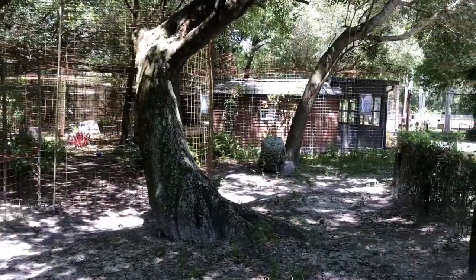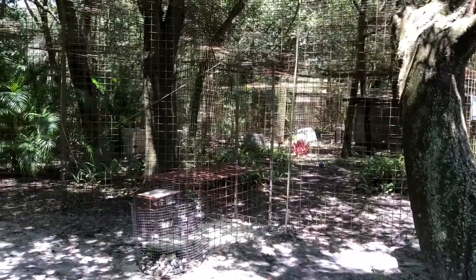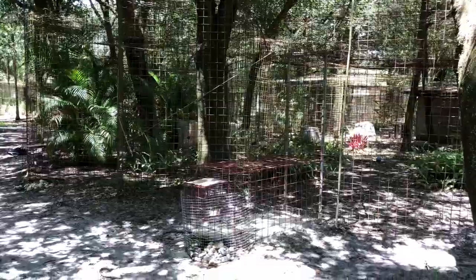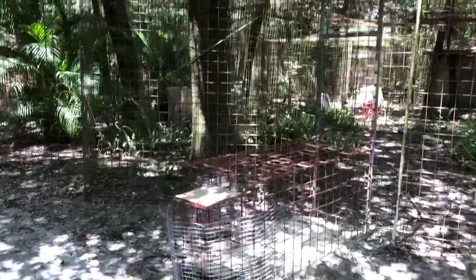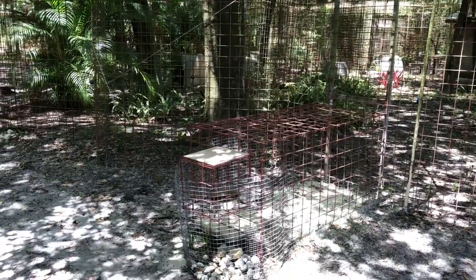So what I will do, for anyone who's brand new to us, is try to give you as many details as possible, and anybody who is a regular, this will just give you a nice idea of the space that Breezy Bobcat has. So we'll start right here. This is one of her several feeding lockouts.